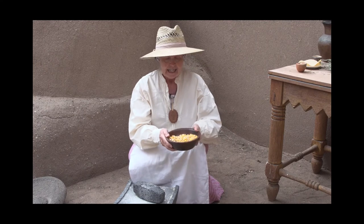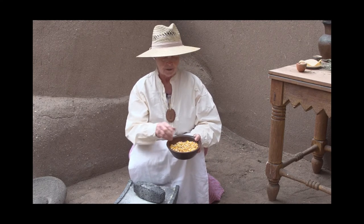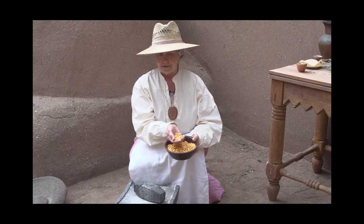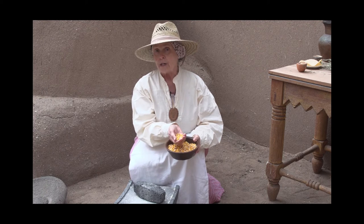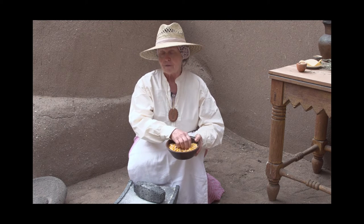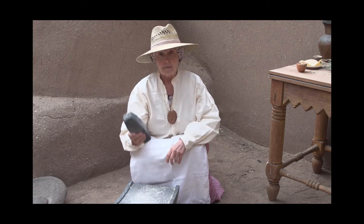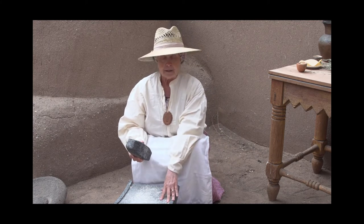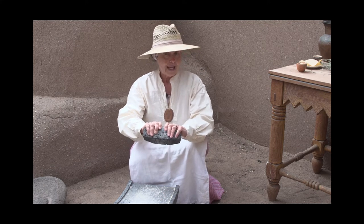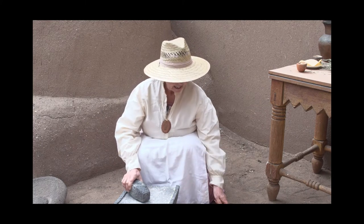So what I need to do is take this dried corn that we stored away last winter, and I need to make something that we can eat out of this. Now this dried corn is inedible, so that's why we have to grind it. For grinding it, we're going to use these two tools right here, a mano y metate. The mano is the tool that I'll hold in my hand. Mano means hand, and I will grind on the metate here.